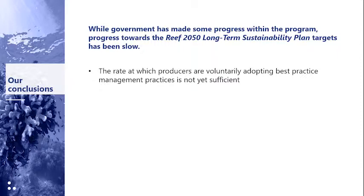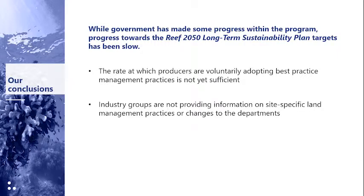Proposals underway to change existing reef protection regulations mean that adopting minimum practice standards will no longer rely solely on voluntary participation. Industry groups are not providing information on site-specific land management practices or changes to the departments, despite government funding these programs. Without this data, Government has no indication of what, if any, progress has been made. It cannot measure the degree of practice change or assess the value achieved from its investment of public funds.